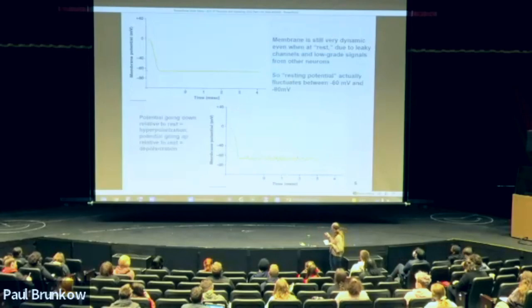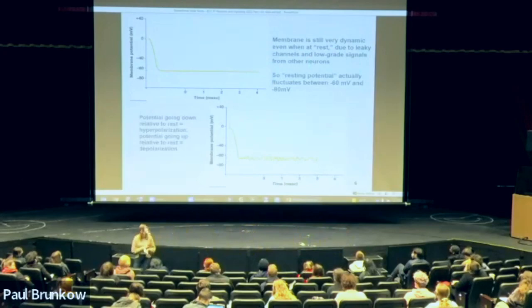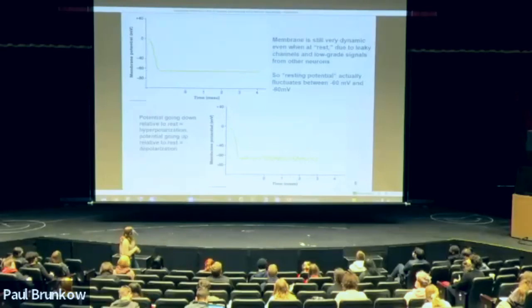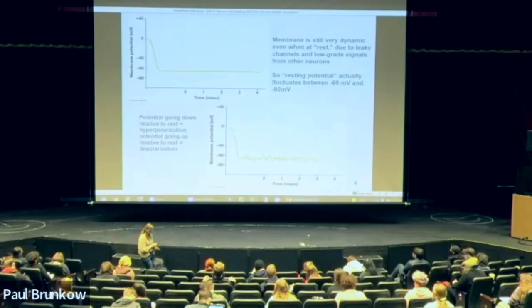Okay. So this is a graph showing us our minus 70 millivolt resting potential. Nice, pretty. We probably like that one more. But the membrane potential is actually really dynamic. And so what we see for real is something more like what's in this graph here, where it actually bounces around a lot and is not just a nice pretty flat line. And this is because of those leaky potassium channels, so ions are flowing in and flowing out, so it changes a little bit. And from low grade signals from other neurons, which we'll come back to in a second, but they cause the membrane potential to change and fluctuate between like minus 60 and minus 80-ish. It just kind of floats around. And this is showing our minus 70 resting potential compared to how it's kind of floating around back and forth.